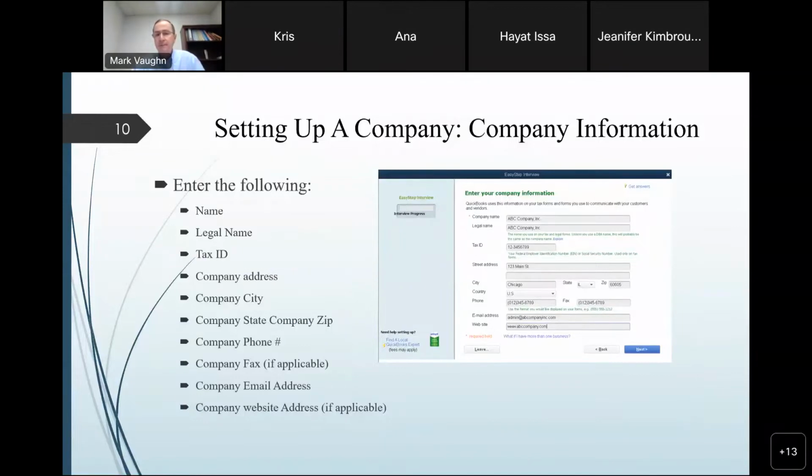What's the company name? What's the legal name? Maybe the same. If it's the same, you don't necessarily have to fill in both boxes. If it's different, if you're doing business as a different name, then you want to put in the legal name as well as the company name. Your tax ID, if you don't have a tax ID and are just operating under your social security number, you'd put that in there. So when you generate reports that need the tax identification number, that'll properly fill in.